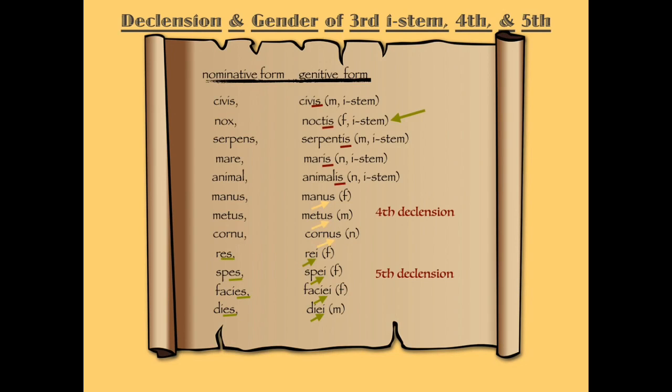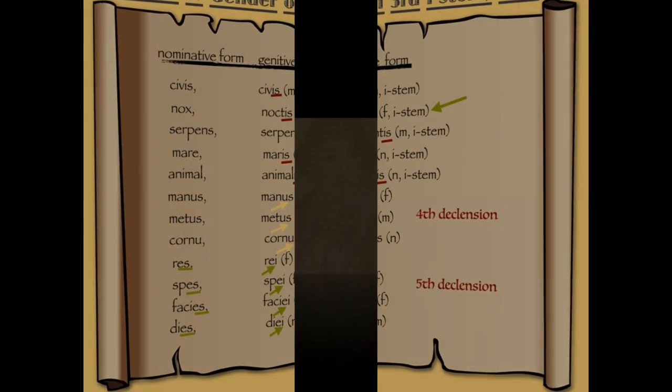Now, let's see if you have comprehended this material by quizzing you on identifying nouns that belong to the third I-stem category, fourth declension, or fifth declension. Make sure you have written down some notes about how to identify fourth and fifth declension especially. If not, go back and listen to the video again, and write down your notes before you begin answering the questions.